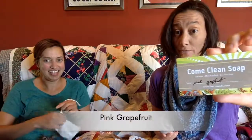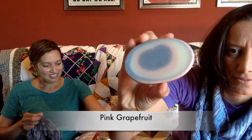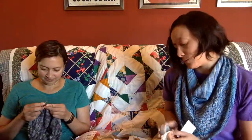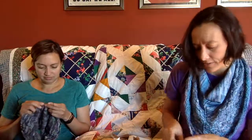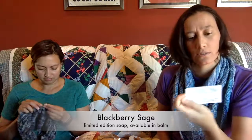Since Sean loves pink grapefruit, I got pink grapefruit. And isn't that gorgeous? It swirls. You got a lot of soaps. Super fun. And then one more. I think this is also a limited run. I think this one's the blackberry sage. Am I correct? Yes, I am. Blackberry sage.